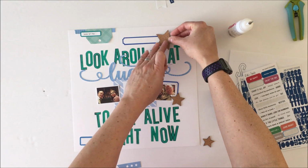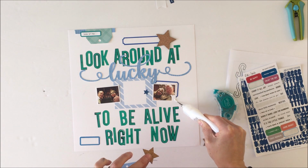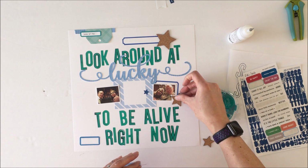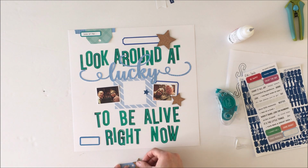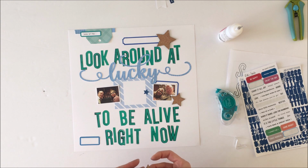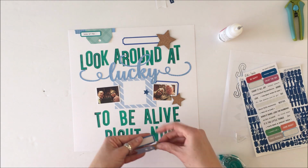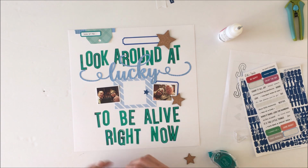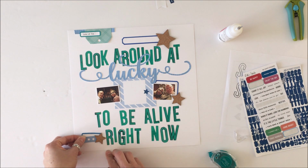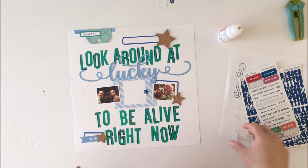The cork is best adhered down with liquid adhesive, so I'm going to go ahead and use that. There is a pin that I use to close up that metal tip, and that is what stops me from having to clean it out every time. But if you don't get it in there right away, things do dry up pretty quickly.